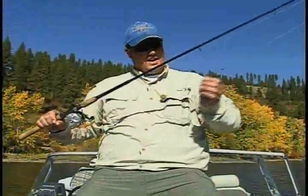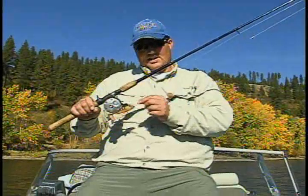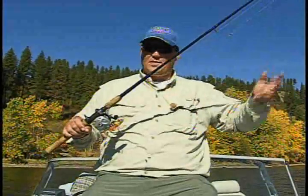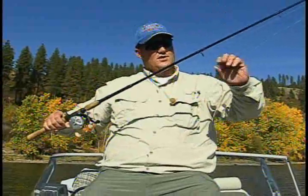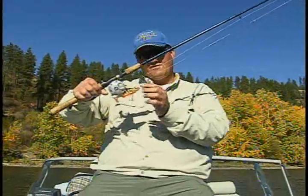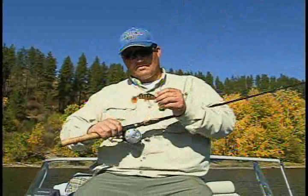And then what we've done here, I don't like to run steel leaders. What I generally like to do is run some form of monofilament. On the swim baits, we'll run 30 to 40-pound test for a leader. On your other baits, spinner baits and such, we'll go down to maybe even 20-pound test. But what we do is we attach a barrel swivel here. We've got about 1.5 feet of 30-pound test Yo-Zuri hybrid fluorocarbon. And then attached to that, we've got one of our swim baits.